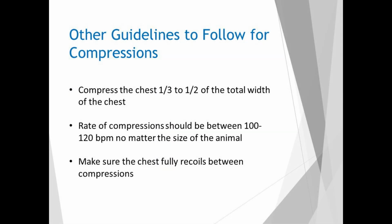Here are a couple other guidelines to follow. When you do a chest compression, you need to press the chest down at least 1/3 to halfway of the total width of the chest. This will adequately compress the heart so that blood will flow to the tissues. No matter what size the animal is, you're going to compress the chest at a rate of 100 to 120 beats per minute. That's how fast you are doing the compressions.